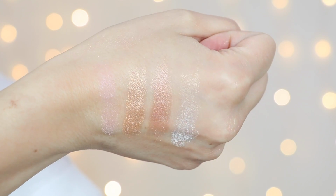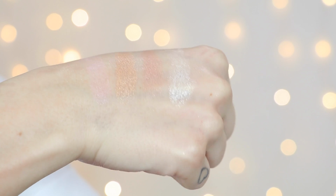The colors are very beautiful when you look at them, but they are very rough. When you swatch them, they feel rough. They feel scratchy, a little sandpaper-like. So strange, but they're also pretty glittery. At least this one is, and this one. These two are a little bit more of a sheen, but the texture is so rough and weird that it doesn't apply nicely on my skin.